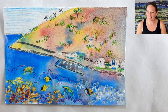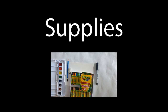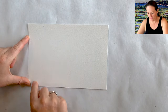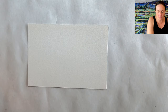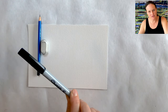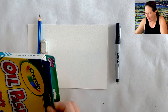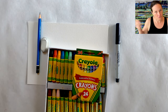Okay, so these are the supplies that you are going to need. You are going to need 1 watercolor paper. This watercolor paper is 6 inches by 9 inches. It's very special paper. Take good care of it. You're going to need a pencil and an eraser. You may want an extra fine tip Sharpie, but this is optional. You will want some oil pastels. Your oil pastels may look different than mine. And if you don't have oil pastels, crayons work too.